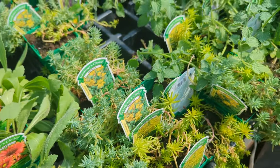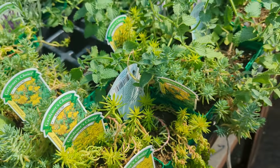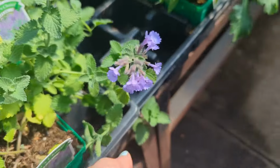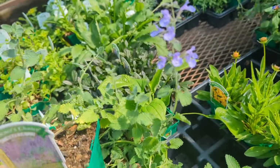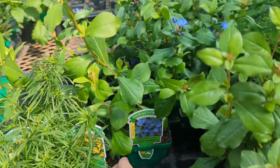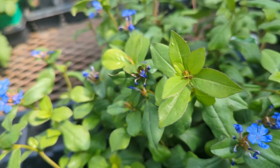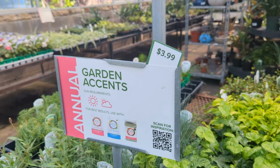That sedum caught my eye. That is Angelina sedum. I thought it was Lemon Ball sedum. Looked a little bit similar. They have Walker's Low Catmint as well. I am tempted. Those are supposed to do really well here in Texas. I was really tempted to get that one. And I found Plumbago Ceratostigma. I have two of these in my backyard. I paid $8.99, or maybe $9.99 for the big ones, two of them last year. So $3.99 is a good deal.